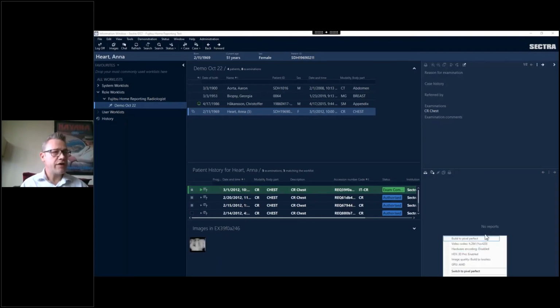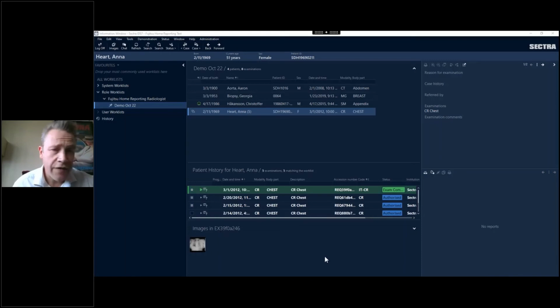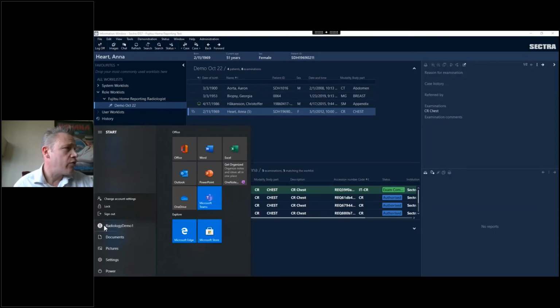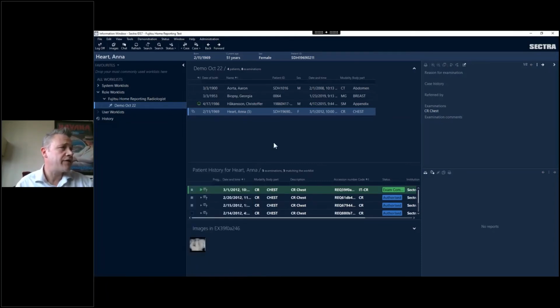So these are the non-functional requirements that we've got, giving you the diagnostic quality that you know you're going to demand. So we're building to pixel perfect. There's massive enhancements going on here, but what I'm going to do is switch to pixel perfect, because nothing less is going to be good enough. I just wanted to show you here, I'm running a full virtual desktop from Citrix in Azure. You can see I'm logged in as Radiology Demo 1. I've got Office 365 loaded, I've got Teams in the background, and I've now got the Sectra IDS7 client.